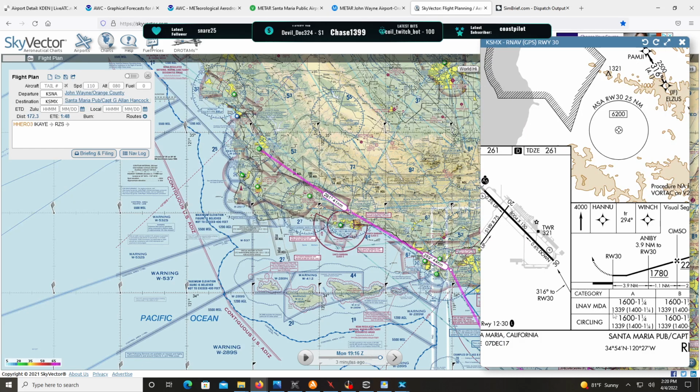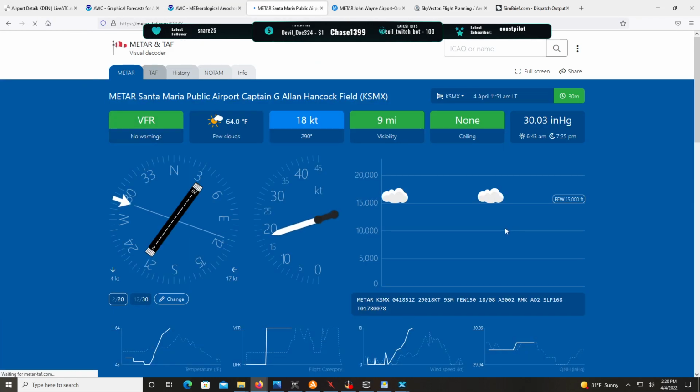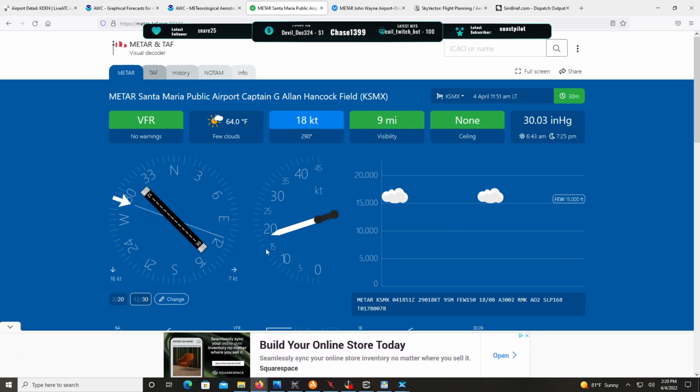It's LNAV. There's no VNAV. It might have an artificial vertical assist. I think 20. Yeah, so we'll just step it down. The minimum is 1,600 feet. So we have to see the airport at 1,600, but we should have no problem because it's VFR. There's only a few clouds at 1,500. 9 square miles visibility. Winds 280 at 18. Yeah, just a few clouds. Wind is pretty steady out of the right down the runway, so that'll work.